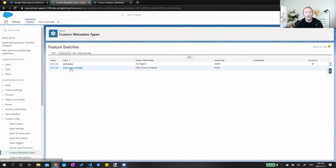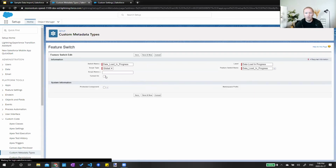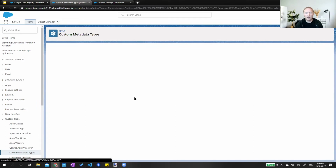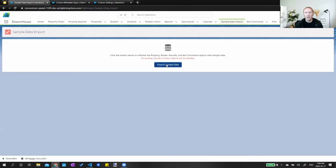So I have a data load in progress feature switch in here that is currently turned off. I'm going in here and changing this feature switch and turning it on so that it says, hey, look, there is a data load happening, so don't actually run that validation. And as I'm going in here right now and repeat this step, hey, all the imports were successful now. So that's awesome. That's our scenario one.